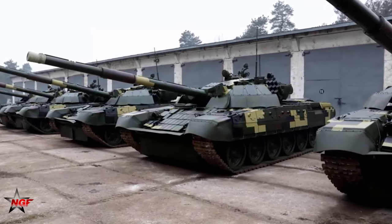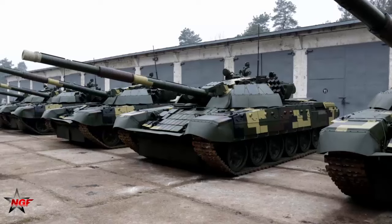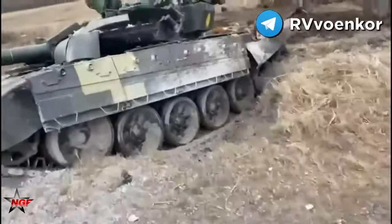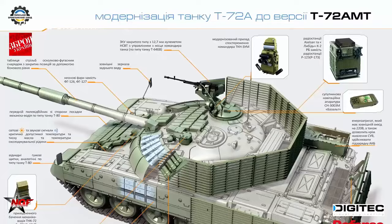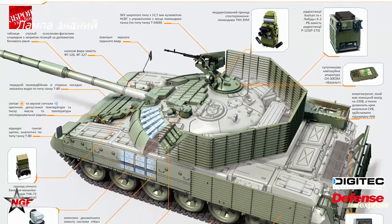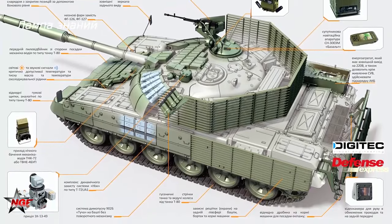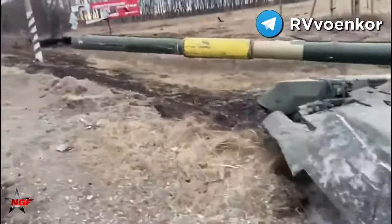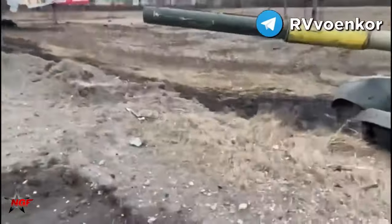According to the open-source tracking group Oryx, 6 Ukrainian T-72AMTs have visually been confirmed as captured by Russian forces, but the true total could be higher. The T-72AMT constitutes an upgraded variant of the T-72A. The first example was handed over to the Ukrainian Armed Forces in 2017.